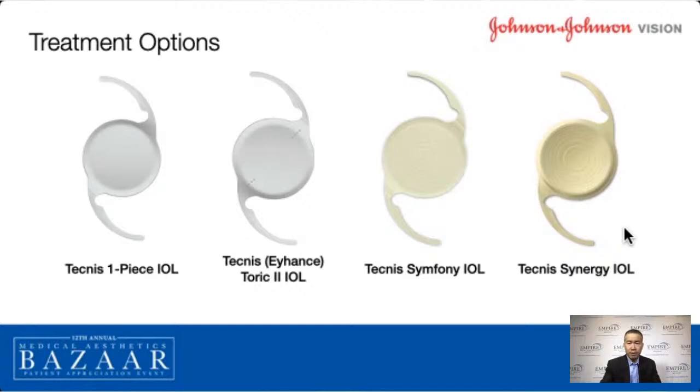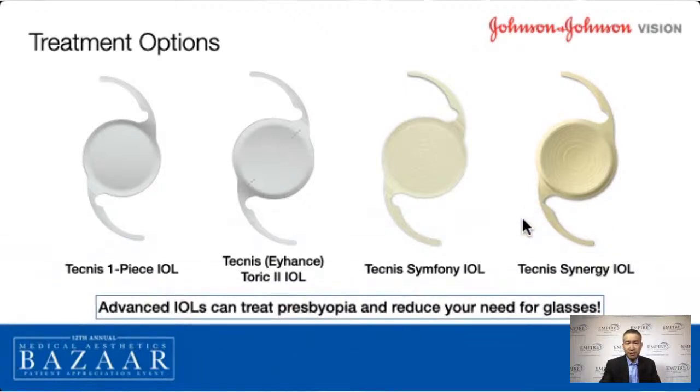So again, with all these lenses, they're advanced lenses that can treat the presbyopia and reduce your need for glasses. Now, it's fun to say that we've been one of the original investigators for the Tecnis Symphony and the Tecnis Synergy lens. In fact, I was one of the first 1 or 2 surgeons to implant these in the eye in the US and in the world. The Tecnis Toric 2 and the Eyhance lens, like I said, we're currently doing some studies. So again, we're very familiar with this technology and how it worked for you. We've done thousands of patients altogether between Dr. Gao and myself. And certainly, if you're having trouble with your vision, you're having trouble with your near vision, we do have some great options for you.